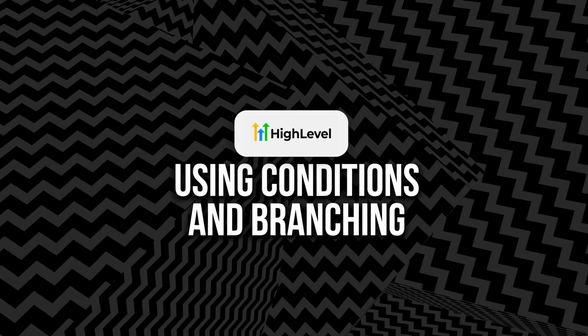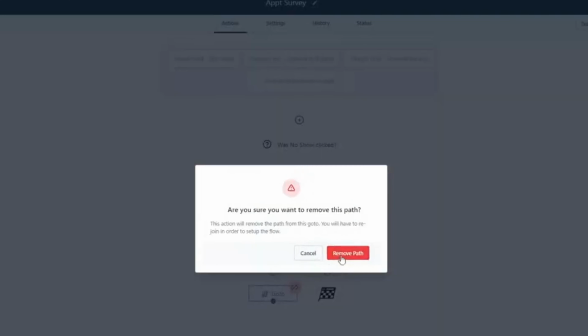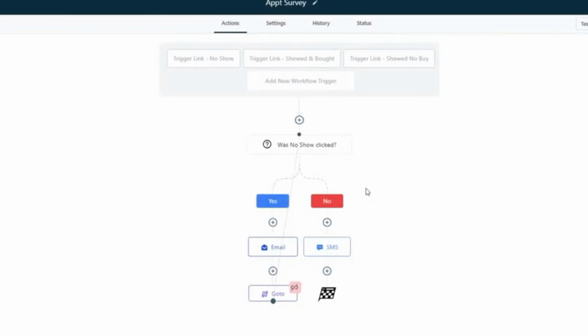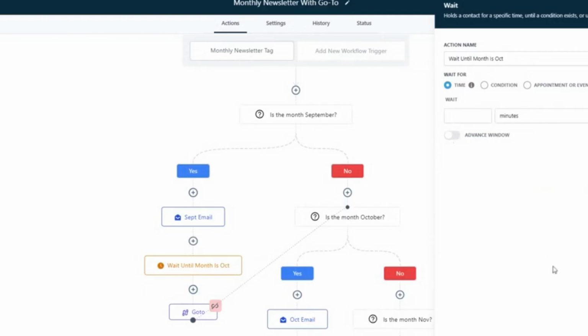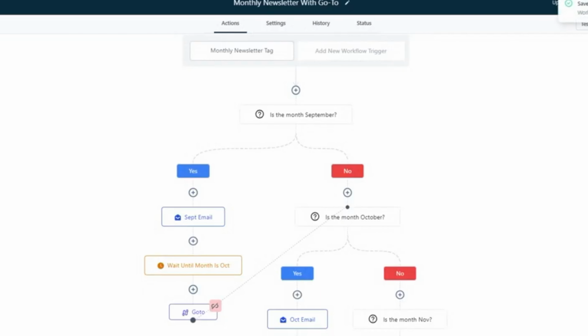So using conditions and branching. Workflows become powerful when you add conditions. Conditions allow you to branch logic based on what customers do. So for instance, if they open your first email but they don't click the link, then you might send a more urgent reminder. If they click and purchase, you could move them into a post-purchase nurture sequence. Conditions ensure that customers get messages that match their behavior. This personalization increases engagement and conversions.